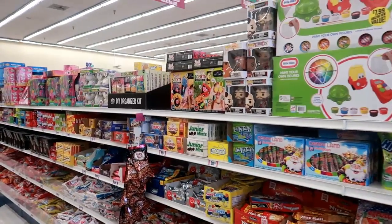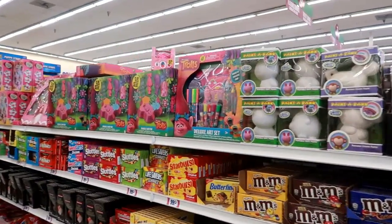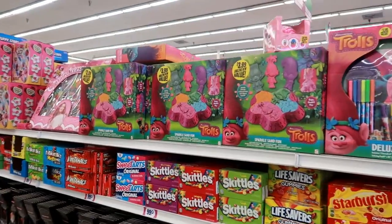Okay, everybody, I am done in the 99-cent store. This is the Candy Owl, but they tend to put a lot of their toys down this row right here.